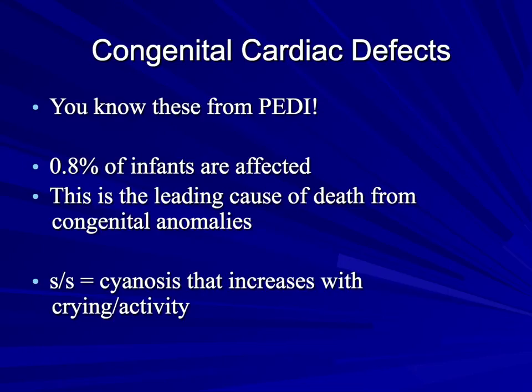More babies die from their cardiac defects than any of the other abnormalities that we've spoken about today. And with babies with these cardiac defects, a hallmark sign is that they're cyanotic more so when they're active, okay? That's a difference from a lot of the other cyanosis pictures we've talked about. So these babies get active and get crying. A normal, healthy kid perfuses more when doing that. These babies don't, because they're working harder and clearly have a cardiac defect.